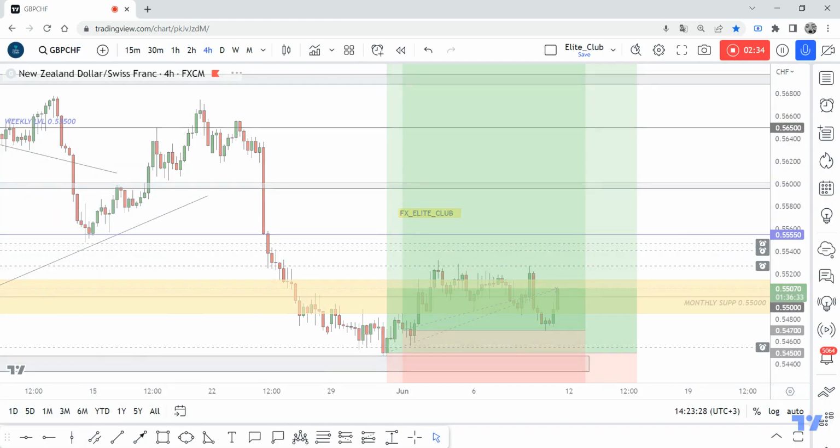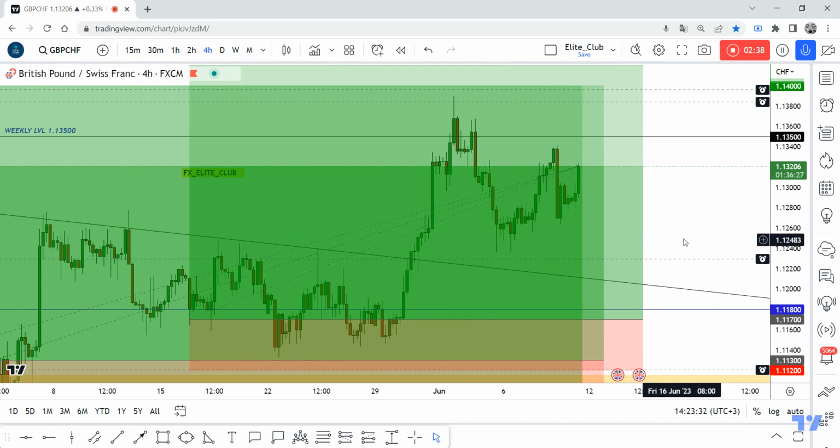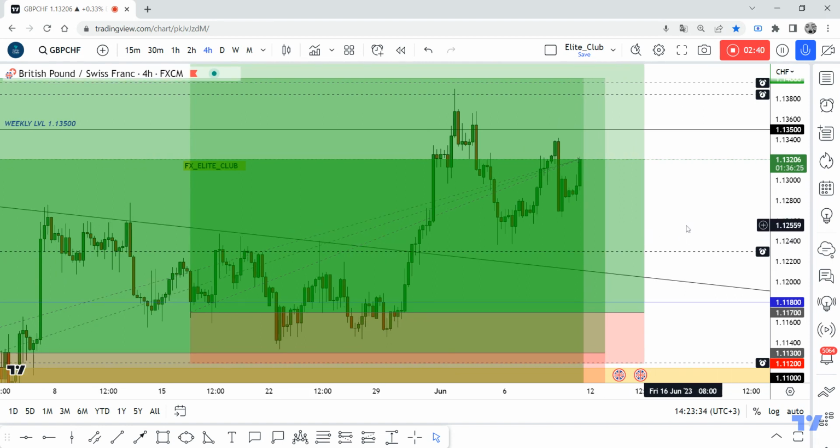GBPCHF, I didn't enter new entries this week, but my three entries are still running and they give me more than 400 pips. AUDCAD, I entered this week.